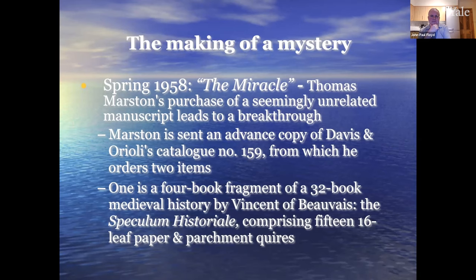We know that isn't true because obviously Davis had taken the Tartar Relation to the British Museum. It's almost impossible to believe that he would have forgotten it. So the only conclusion really that you can draw is that he was drawing this to Marston's attention in the hope that Marston would pick up on it, because Marston would have seen the Tartar Relation. He would have been shown it by Whitten. So it's very hard to believe that Irving Davis didn't know what was going on here.